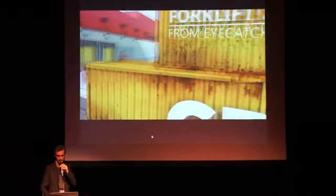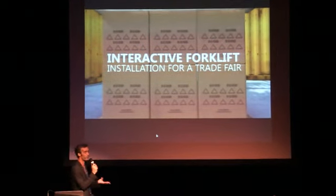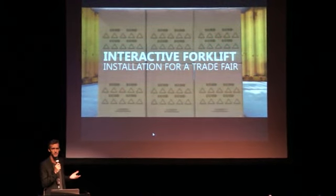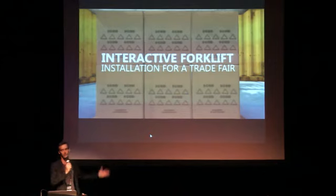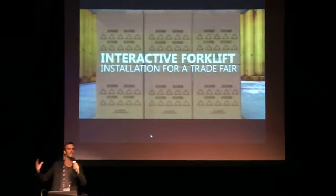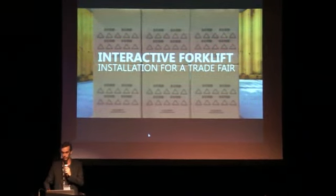Oh, that's back. Next. Like, okay, we need this interactive forklift for an installation at a trade fair. It's actually quite a big fair in Germany. It's called CeMAT, and it's all with material handling stuff. Really boring for me. And I said, okay, but we want it to be like an airplane simulator where you can sit in and have a total immersive feeling and have all the controls working right.